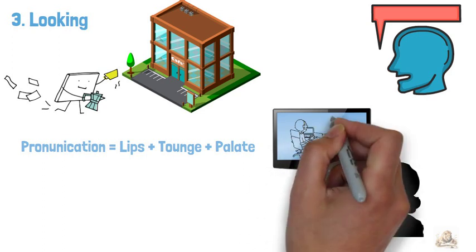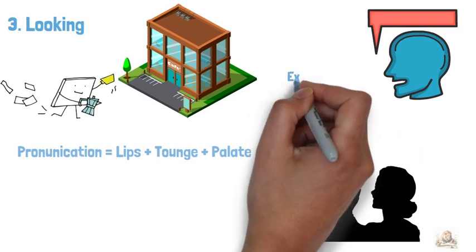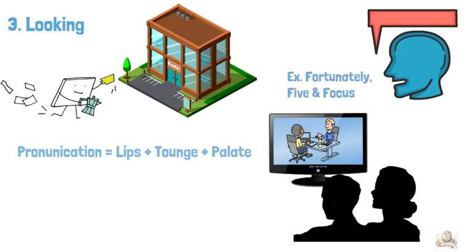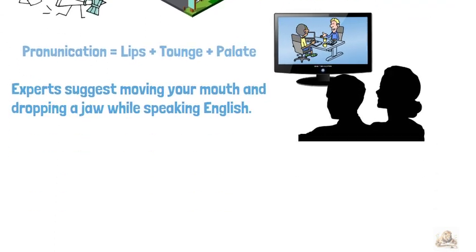And when you look at them carefully, you will realize how they are using their lips, tongue and palate while speaking. For example, when you say fortunately, five and focus, you have to drop your jaw and you only have to use your lower lip. In your local language, you may have a habit of using both lips for words. This habit can hinder you from mastering the pronunciation of the English language. Normally, experts suggest to drop your jaw and move your mouth while speaking English. You cannot speak English with the same mouth movements of your native language. The more you observe people while speaking English, the sooner you will improve your pronunciation.